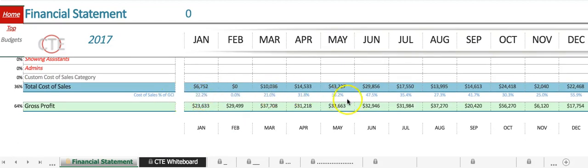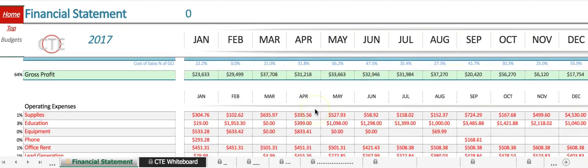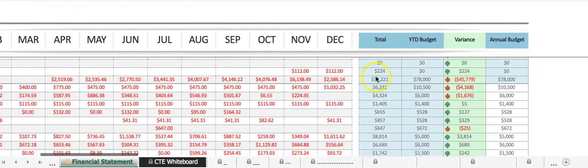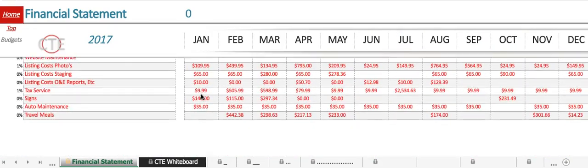So you can see in my business model for Keller Williams, I have a company dollar anniversary where I have to start my company dollars over in May. So you'll see my cost of sales is really big in those months. I actually started adding on some more agents here. And so you can see why my cost of sales was a little higher in those areas as well. So all your operating expenses in here, it puts a budget together. It has your variance and whether or not you're tracking on your pace of what you projected your budget to be.